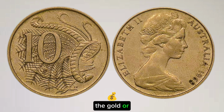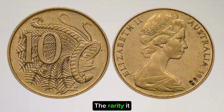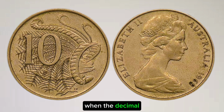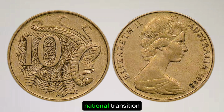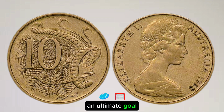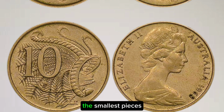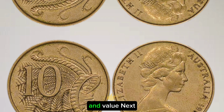It is not the gold or silver content that matters here, but the story it tells, the rarity it represents, and the pride it evokes. For older Australians, it connects back to the days when the decimal system was still fresh, when pocket change carried stories of national transition. For collectors, it is a prize, an ultimate goal, a jewel among coins. And for those lucky enough to own one, it is proof that sometimes the smallest pieces of metal can carry the greatest weight of history and value.